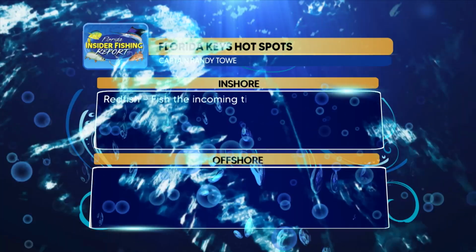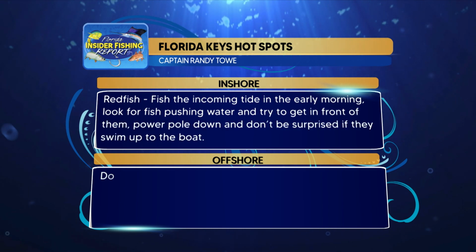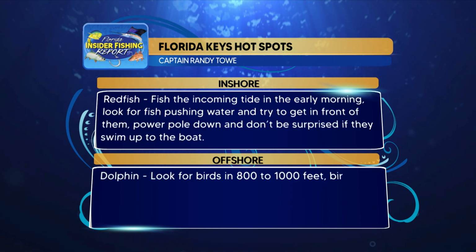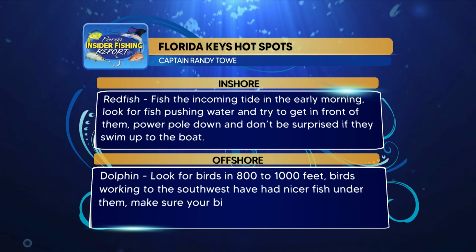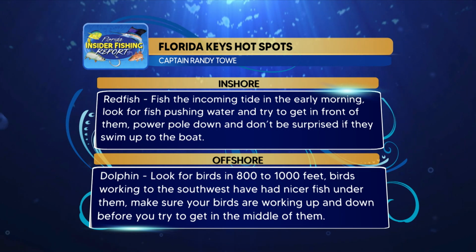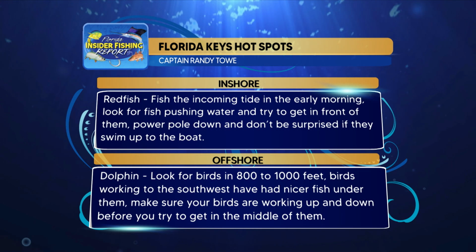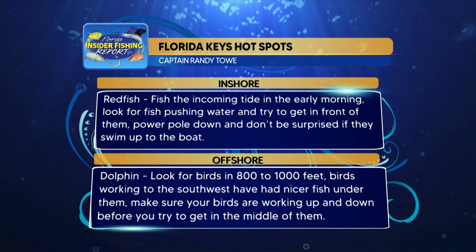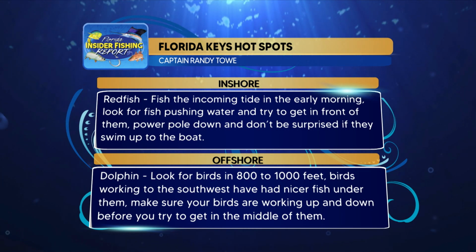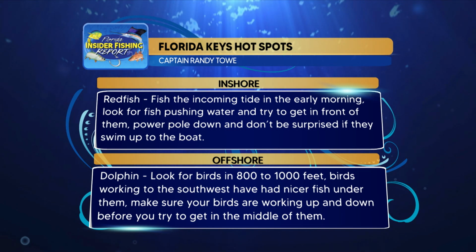We're going to go ahead and take a look at the hot spots from the Florida Keys. Inshore redfish on the incoming tide in the early morning. Look for the fish pushing the water and try to get in front of them. Push, pull down, and then don't be surprised and let them swim up to the boat. And then offshore, dolphin, look for 800 to 1,000 feet. The birds are working to the southwest. Have a nicer fish under them. Make sure that your birds are working up and down before you try to get in the middle of it.